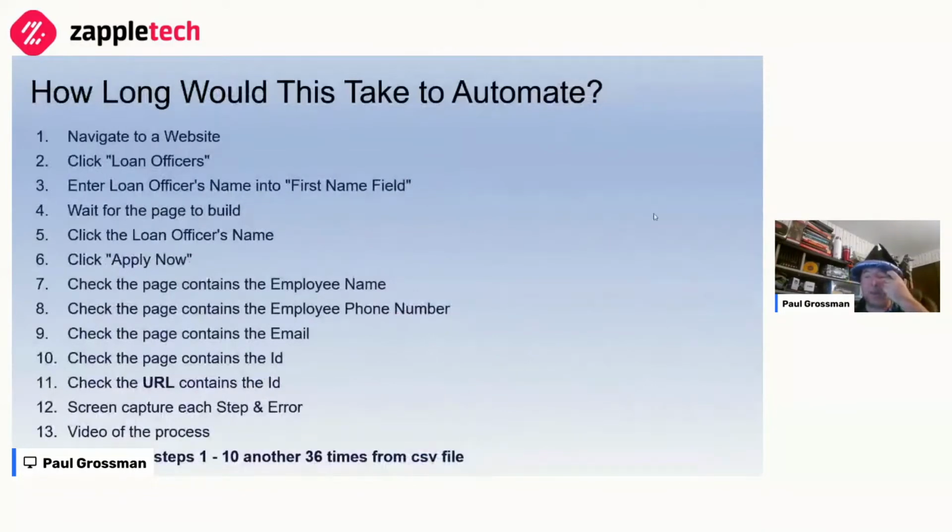Now, I'm going to give you a real life example. While you're looking at this, think how long would it take you to automate all these steps? You want to navigate to the website, click on loan officers, enter the loan officer's name into the first name field, and then wait for the page to build, and then click on the loan officer's name, click apply now, and then you have to do your validations. You want to make sure the page contains the employee name, the phone number, email, their ID, and that the URL when you click apply now contains the ID of this particular loan officer.